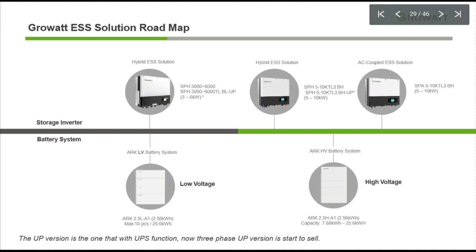So we've got three different kinds of hybrid solutions. On the one hand, we have got the SPH 3000 to 6000. This is a single-phase system. Then we've got the SPH three-phase solution, which ranges from 5 to 10 kilowatts, as you can see on the numbers here. And there's also an UP version, which is just marked with the UP at the end, as well as our SPA inverters, which are just an AC coupled solution if you want to integrate a battery.